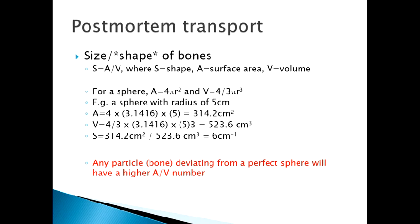And so we need to look at the size and the shape of the bones. So S is the shape, that's sort of a generic term. And we can say that that is the area, the surface area of the bone divided by the volume. And so for a perfect sphere, a basketball, the area is 4 pi r squared, the volume is 4/3 pi r cubed. So if you had a perfect sphere, radius of 5 centimeters, again, multiply all that out, you'd get a number like that. Any bone or particle that deviates from a perfect sphere is going to have a higher A/V number. So it means it's going to have a higher surface area per volume.